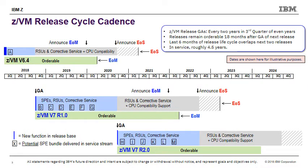As you can see, this gives customers on the 6.4 choices. They could immediately go to ZVM 7.1 because they want to stay on the most current support, or they could wait until an exciting SPE comes along and then move to pick that up. Or they could choose to stay on 6.4 to avoid new code and disruption, and perhaps move to 7.1 when it goes to corrective service only in third quarter of 2020. So there's lots of flexibility possible with this structure.